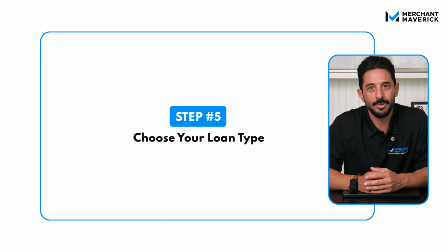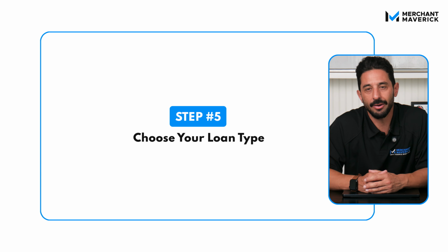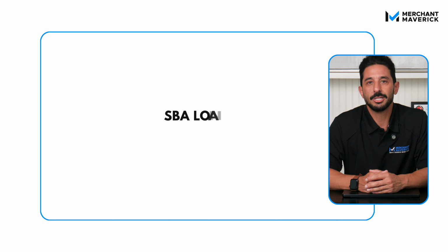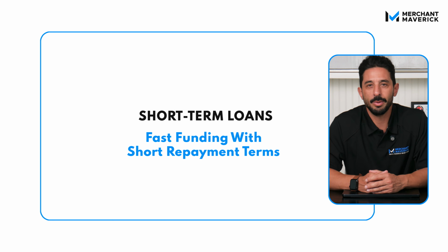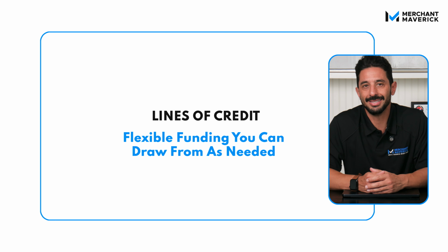All loans are not created equal. Don't waste time and money with the wrong one. Here's a quick breakdown of what's out there. Term loans offer a lump sum you pay back over time. These are great for big investments. SBA loans are long-term, low-cost loans backed by the government. Short-term loans offer fast funding with short repayment terms. Lines of credit give you flexible funding you can draw from as needed.